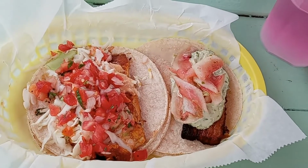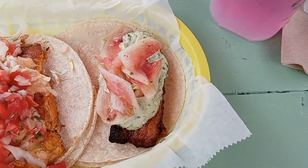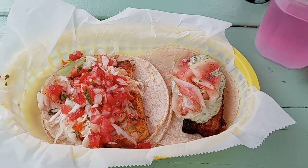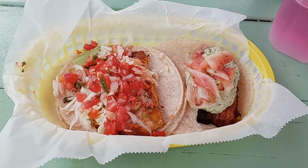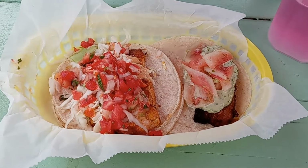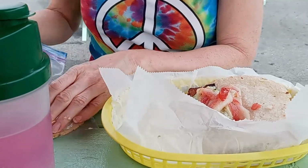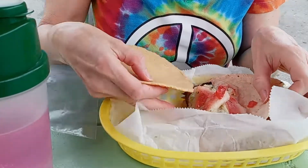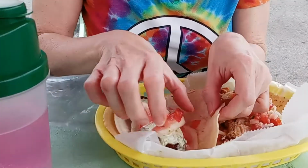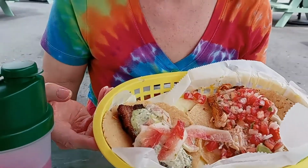Alright, so here's the fish on the left, and the wonderful crispy on the edges pork belly. Yay, now I am going to make this a low-carb meal in a snap. Alright, so you take a taco, you swap it out for my nice homemade keto tortilla, and guess what? In a flash, you now have low-carb tacos.